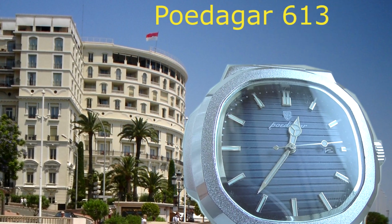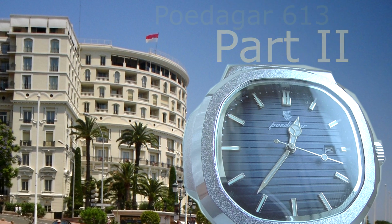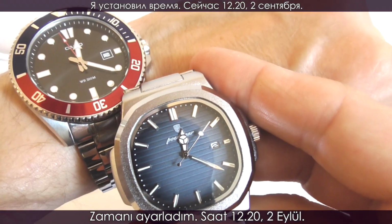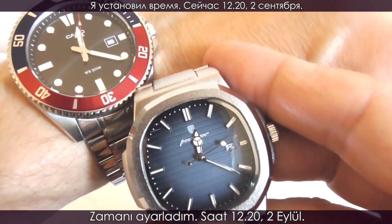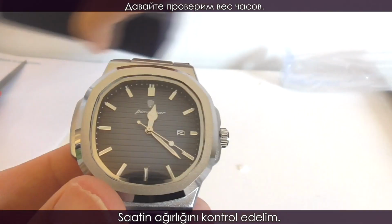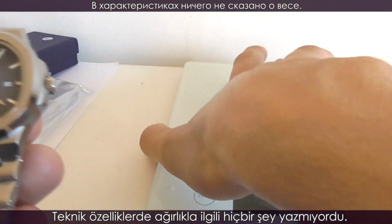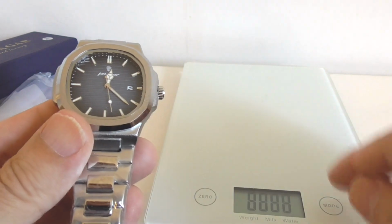Poedagar 613. Part 2. So I have set the time, 20 minutes past 12, September 2nd. Let's check out the weight of the watch. It said nothing about the weight in the specifications.